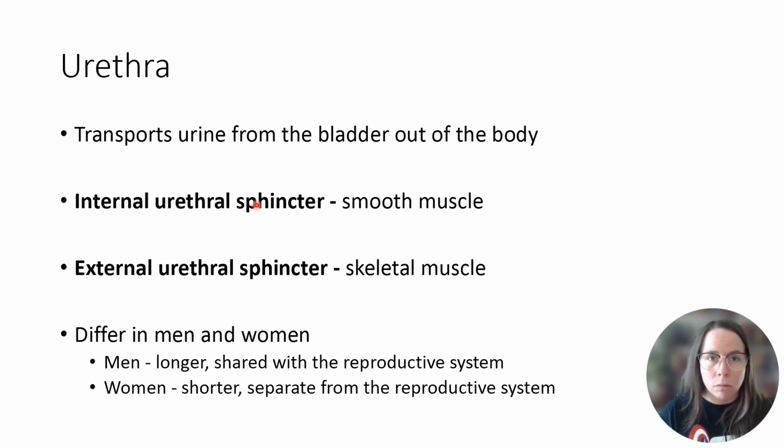Now, the urethra is part of what's called traditionally the genitourinary tract, because in males, the urethra is shared with the reproductive system. In females, that is not true. So sperm and urine are going to exit the males through the urethra. Their urethra is longer because they have a penis. And in females, those are going to be separated. So the urethra is not connected to the reproductive tract. Females have a urethra for the urinary system to get urine out, and a vagina, which is going to be connected to the reproductive system.